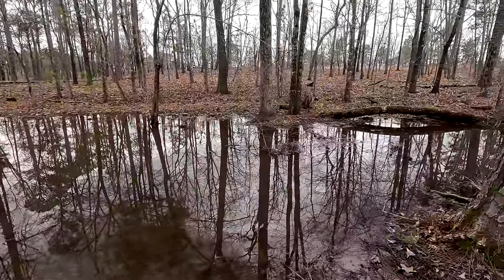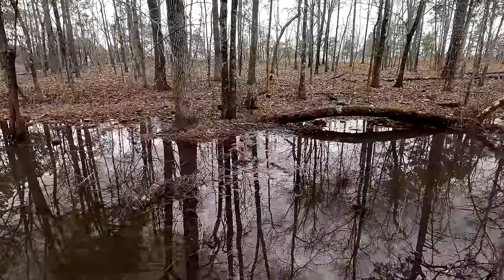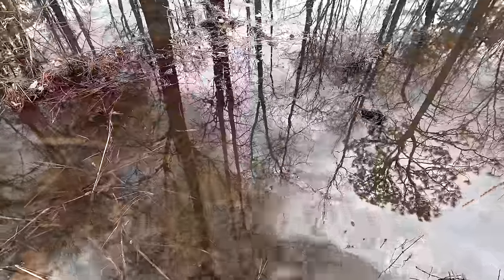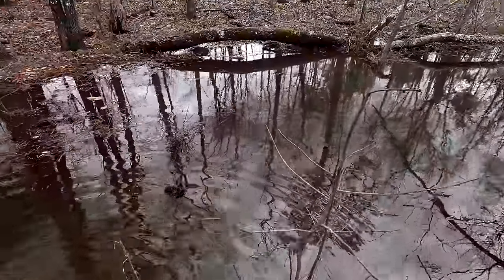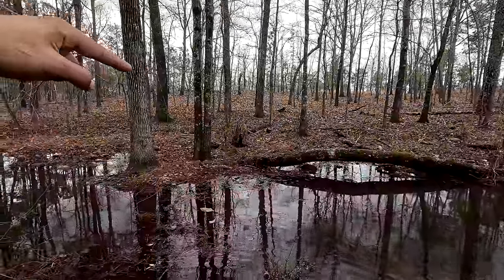Now, as we walk through this body of clear water that looks like I could just take a sip of it right now, but I'm not going to. I'm gonna stick my hand in it. Oh, it is ice cold too. It is ice cold. So as we head up, there is another interesting site up on this hill.